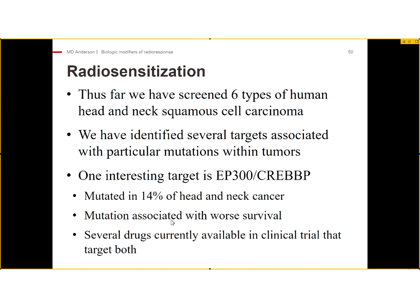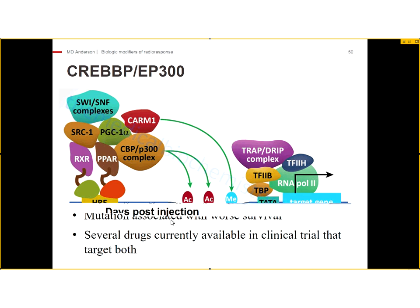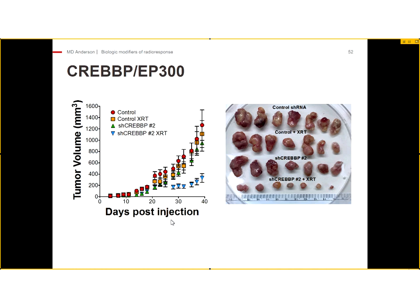No, don't worry about this. This is the important part. Actually, these two. This is an in vivo model, all right? where we inhibited this particular target. This is tumor volume in the animal, and this is days after injection. Red is we didn't do anything to it.